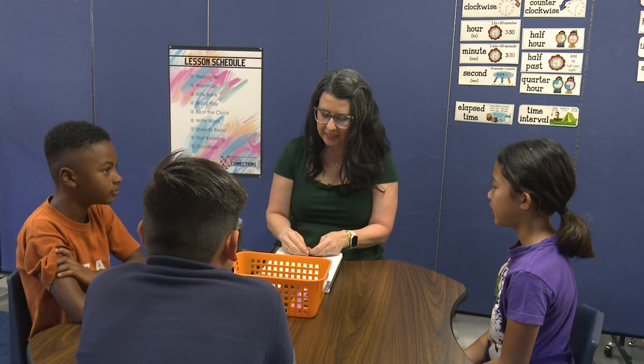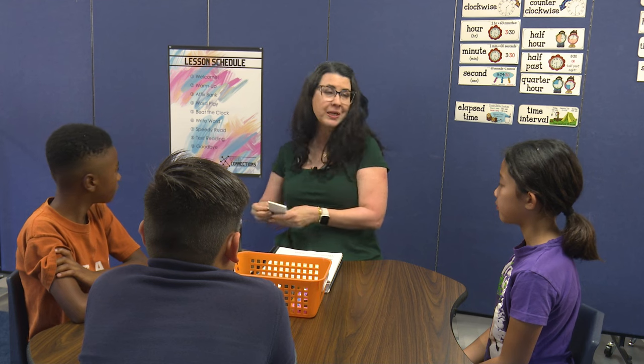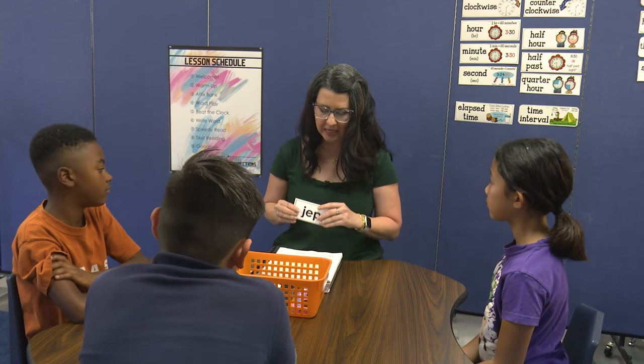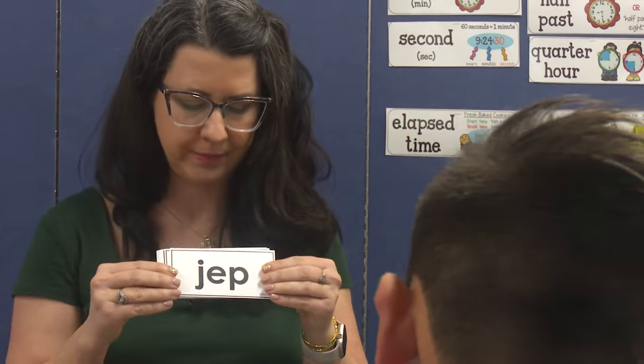Now let's take a look at some words that have these short vowel sounds in them. These words are kind of silly because they're not real words, but we can read them like real words. These are called nonsense words. I want you to read these words. Let's go ahead and read.